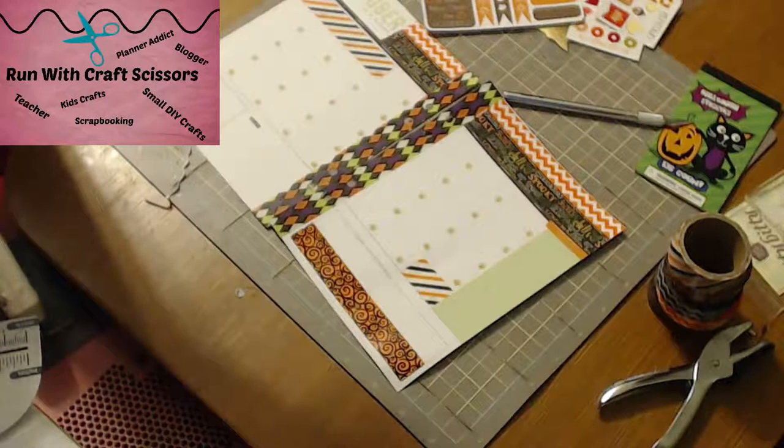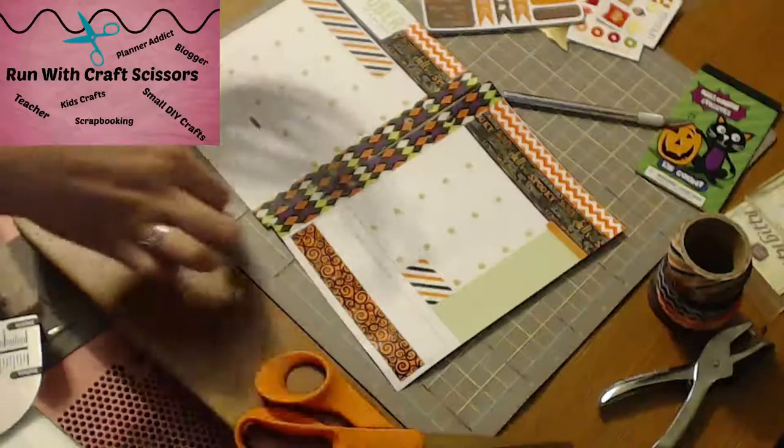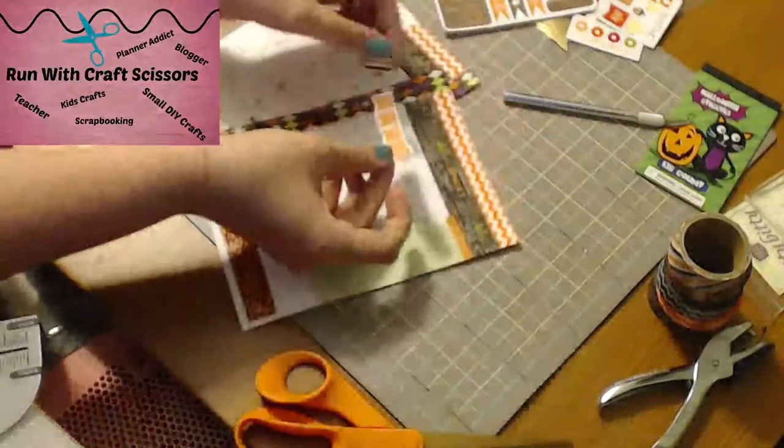The top of this off. There's a lot of extra there. Okay, so I made this a little bit smaller. These pieces of sticker, and see if that fits better. I think it does.